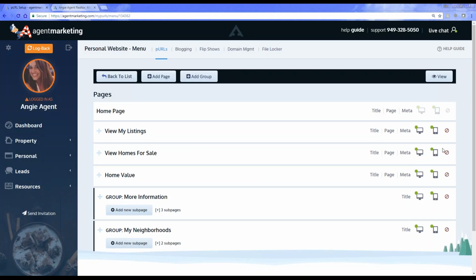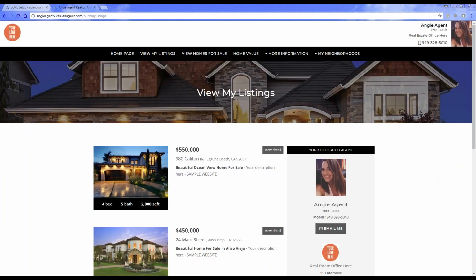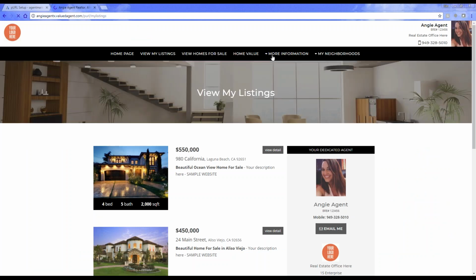If you want to delete pages, you simply just click on this little delete page option and it's going to allow you to delete those. Now you'll also see here that I have a group. It will say group here. So what you can do is you can actually group pages together, so then you have a drop-down menu. So you'll see here, these pages here are just standalone pages. When you click on it, there's no drop-down menu. When you click on more information, you'll see then it gives you a drop-down menu to where you have these pages you can click on.